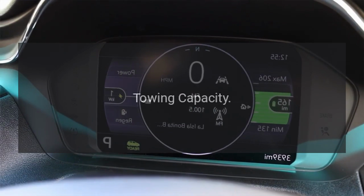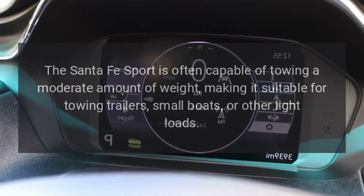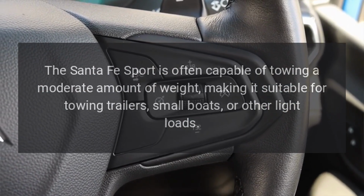8. Towing capacity. The Santa Fe Sport is often capable of towing a moderate amount of weight, making it suitable for towing trailers, small boats, or other light loads.